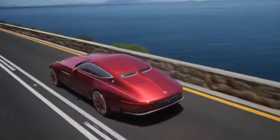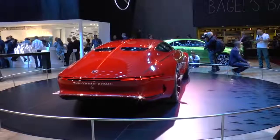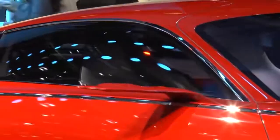The interior of the Vision Mercedes Maybach 6 is even more futuristic than its exterior. Inside, there's a huge display from door to door, and at the same time, all the information necessary for the driver is projected onto the windshield.